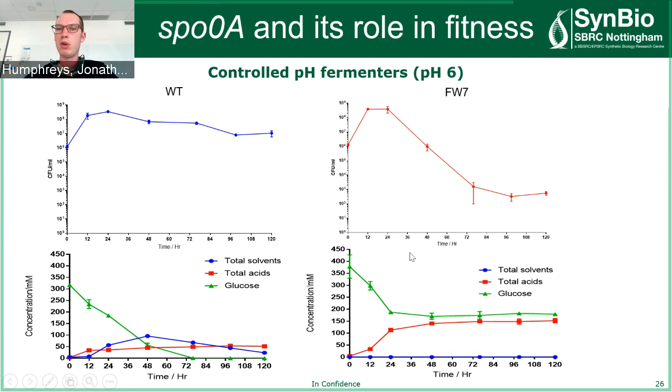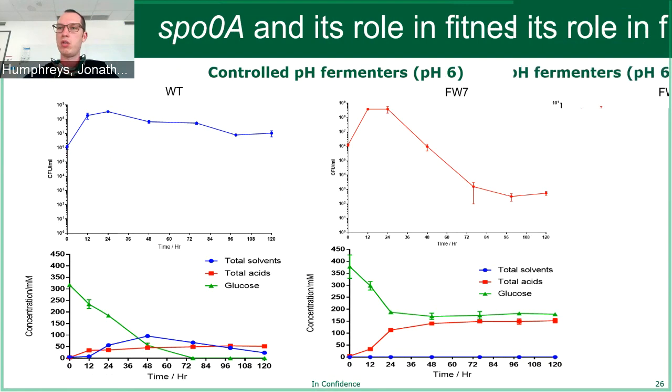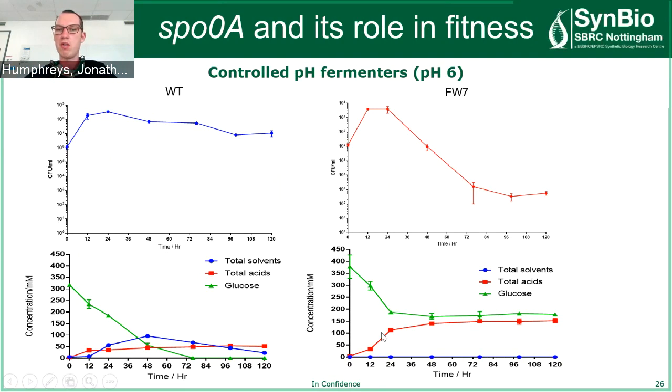So clearly, spo0A is playing some kind of role in this as well, which is interesting because people only see it as a late-stage thing where it causes the switch to solvent formation, but doesn't really have any involvement in anything else. But obviously, with the cessation of glucose consumption, it is affecting that as well. So this was interesting to see.